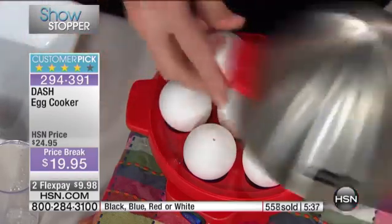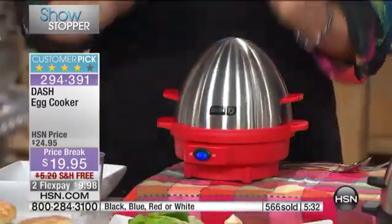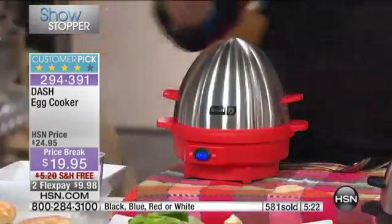Watch what we do again. Place that lid right on top, press it into the on position. In the time that it would take you to find the biggest pot you have, get the water to a rolling boil, do the voodoo magic, and come back, your eggs are done. And they're easy to peel every single time. Okay. 7 at a time.